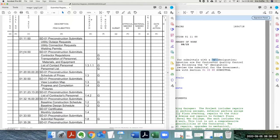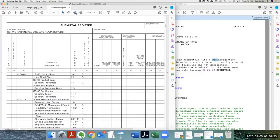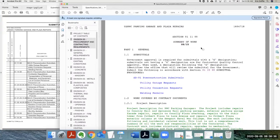So the first thing will be 0114, contractor regulations, transportation of personnel, list of contact personnel, personnel list, schedule of prices, location map. So these are all the things that you have to submit. Well, I'm actually happier because it's not everything, right? Does that make sense? Exactly. I mean, it makes sense. It's a lot of things. So really, it's not everything, but it's still a lot of stuff.